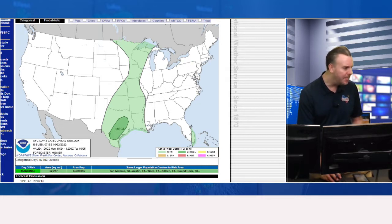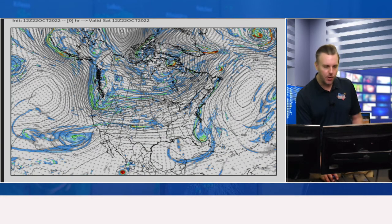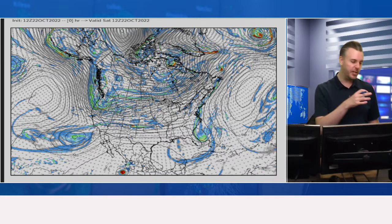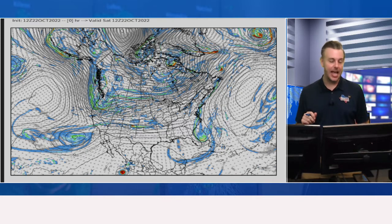So let's talk about this in more detail, right? I'm going to switch over to the actual model data, and this is where it's going to get a little more interesting, okay? I've made a zoomed in view, so let's take a look at this. We're going to do the same thing here first of all, right? We're just going to look at the upper air chart. This is the 500 millibar. Truly, this is going to be the mid-level of the atmosphere chart, right? At 18,000 feet.